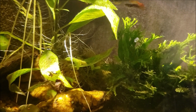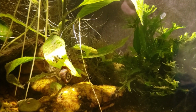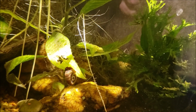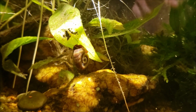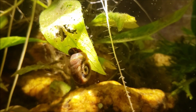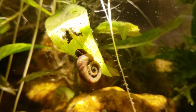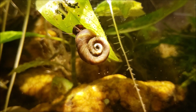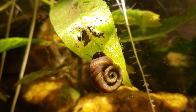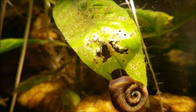But there's always a lot of controversy as to whether or not snails are destructive or nuisances in our tanks. And I have had a lot of people say that they've seen snails eat living leaves and living plants. And I'm not going to argue with that and say that that's not the case. But in my experience, snails tend to go after dead patches on the leaves or dying or decaying roots. You can see here where all those little dead spots are.